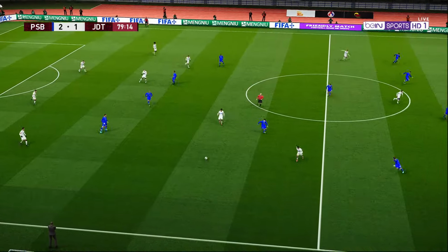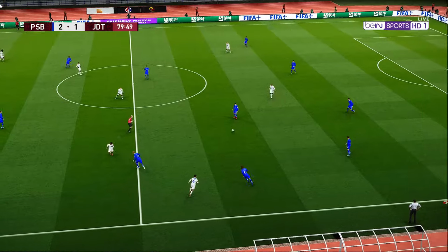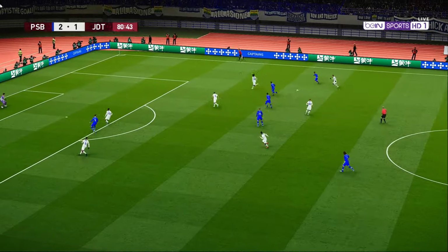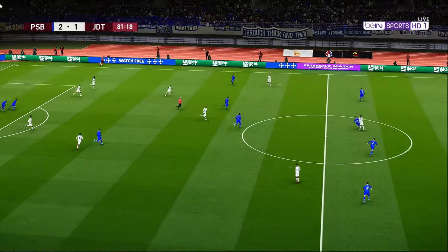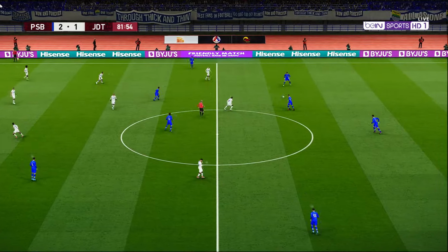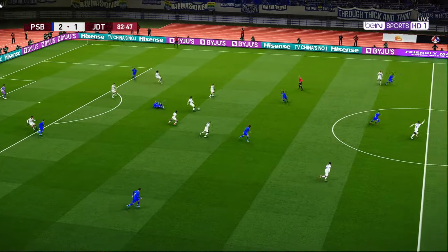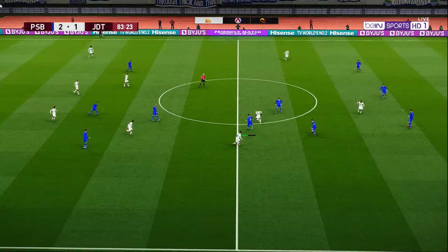Persib are clearly looking to kill this game off. It's keeping the ball away from the other end too. Persib are looking to make this one safe. They want to reduce the risk. There's a real appetite from them to finally put this game to bed, but will they?